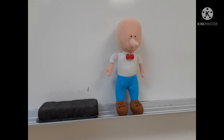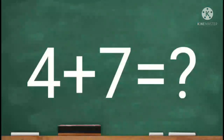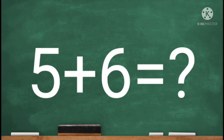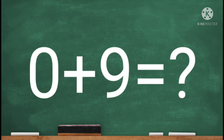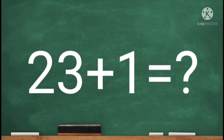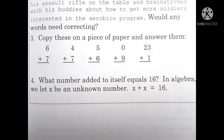Number 3. Copy these on a piece of paper and answer them. 6 plus 7 equals what? 4 plus 7 equals what? 5 plus 6 equals what? 0 plus 9 equals what? 23 plus 1 equals what? Number 4. What number added to itself equals 16? In algebra, we let x be an unknown number. x plus x equals 16.